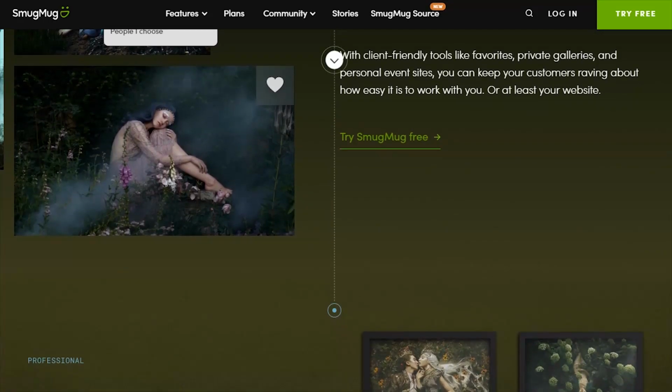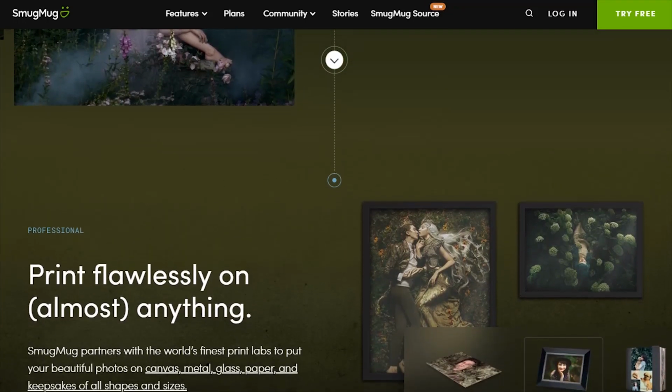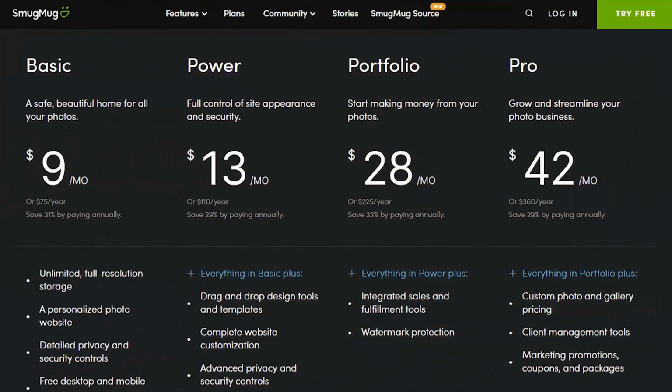So they have a couple different plans and payment options on there. They have a basic plan, a power plan, a portfolio plan, and a pro plan. So let's take a look at that, because that's what's going to matter. You're investing into your business or your hobby, if you will, where you're going to have to look at, does it make sense from a dollar standpoint?